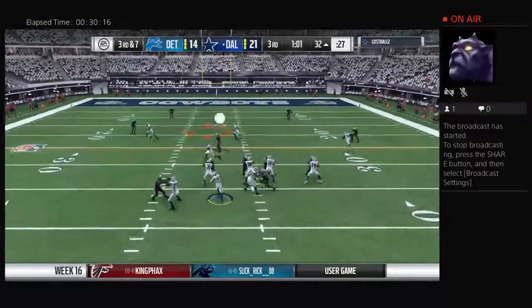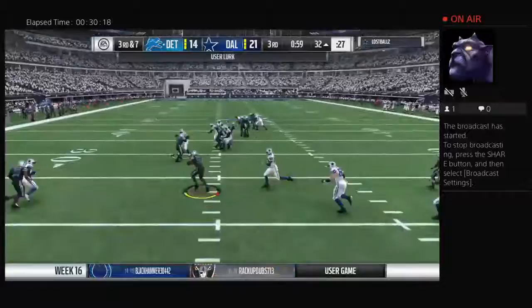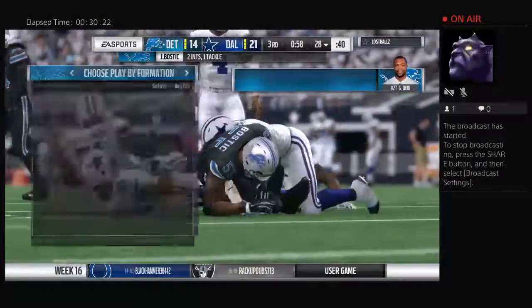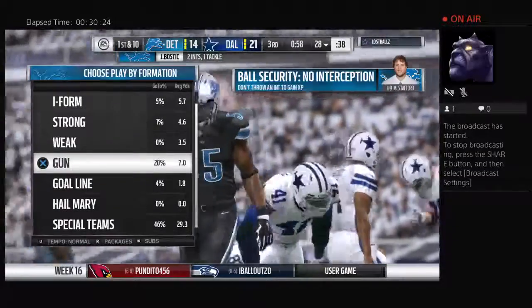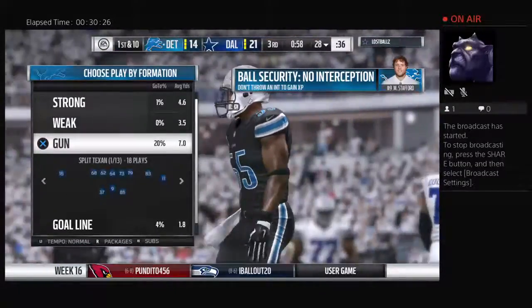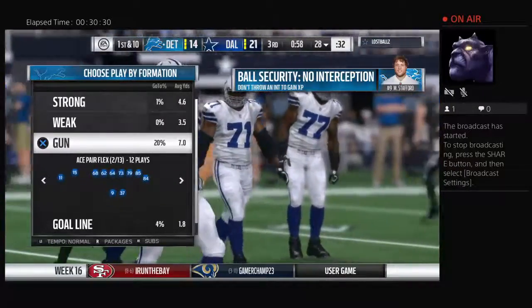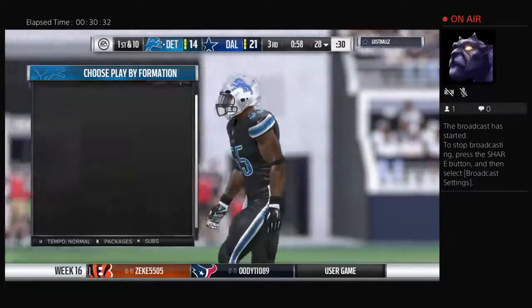On 3rd down, it's Prescott. Looking for his tight end, Witten, and it's intercepted. A great read, and it's picked off. And this return is going to be halted right around the 28-yard line. And Detroit getting set to go now. And following the interception, we'll see what they can put together on this drive.